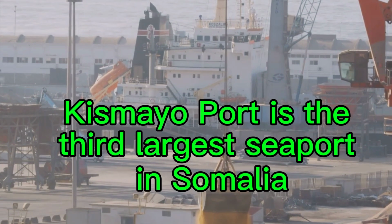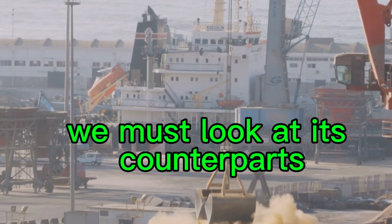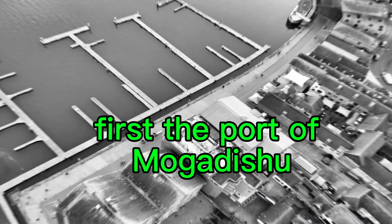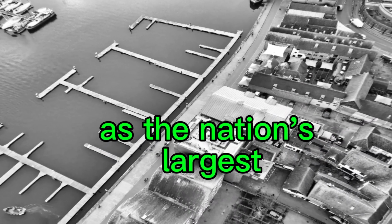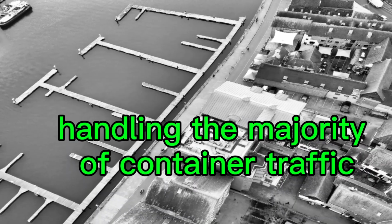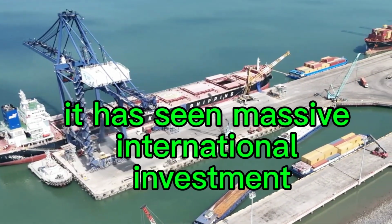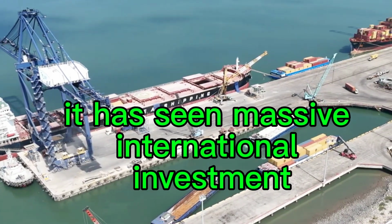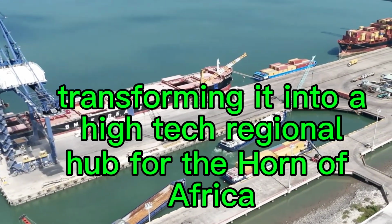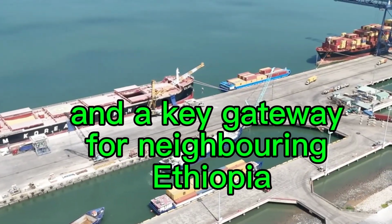Kismayo Port is the third largest seaport in Somalia. To appreciate its unique role, we must look at its counterparts. First, the Port of Mogadishu. As the nation's largest, it's the bustling economic engine of the capital, handling the majority of container traffic. Then there's Berbera. Located in the north, it has seen massive international investment, transforming it into a high-tech regional hub for the Horn of Africa and a key gateway for neighboring Ethiopia.